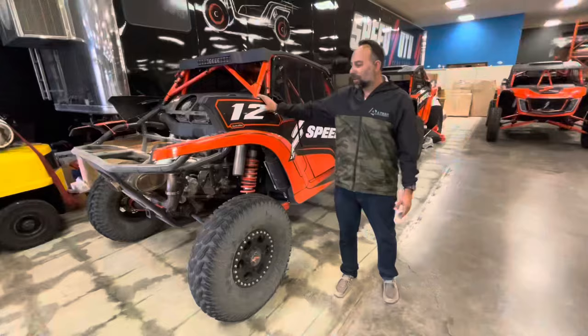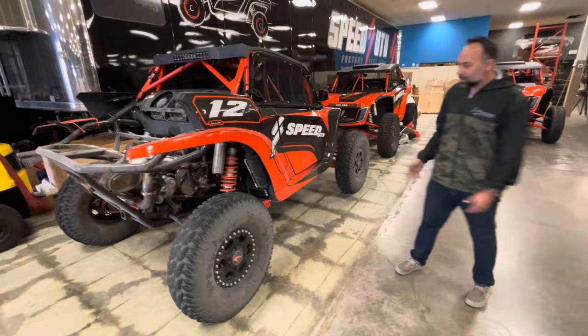This is a car that, take a look around, this is a car that rolled. We just had a great time in it, and shoot.